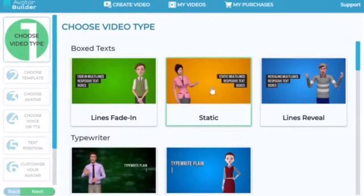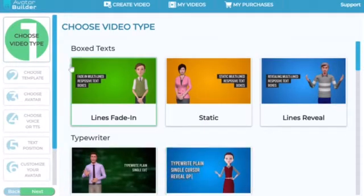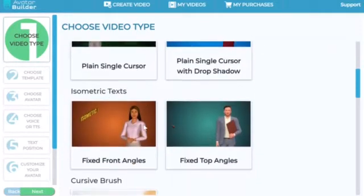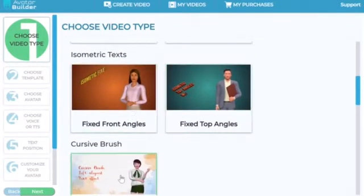Here you can just hover over your mouse and it's going to show you a whole bunch of actual video styles. So we have typewriter, we have box text, we have isometric text, meaning you can get these animations literally by pasting a bunch of scripts.